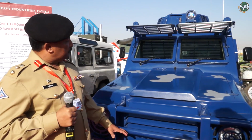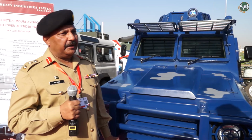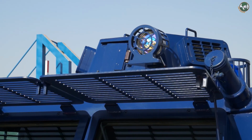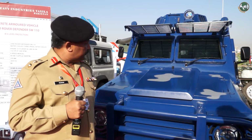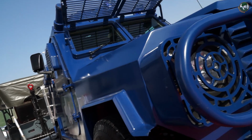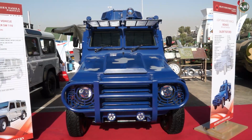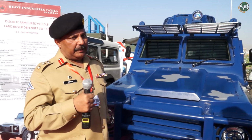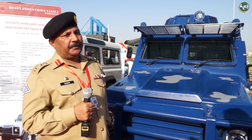This vehicle is also based on Muhafiz. You know that it is a B6 level protection. It has been in use with the Pakistani law enforcement agencies for the last many years. It is still in service, but it is B6 level. So the Protector is an improvement to this vehicle that provides you B7 and B7 plus protection.